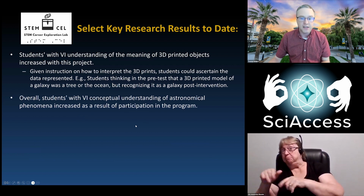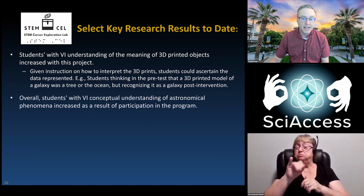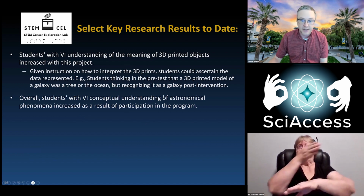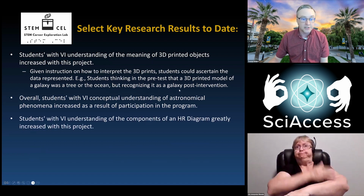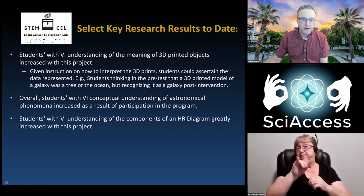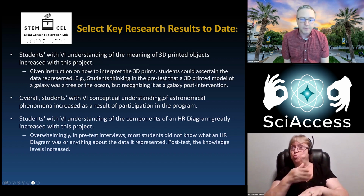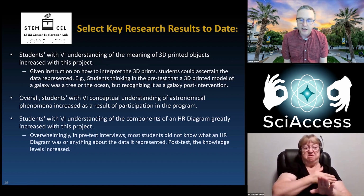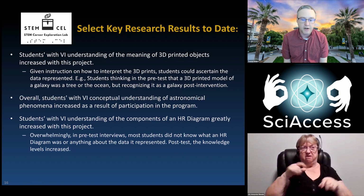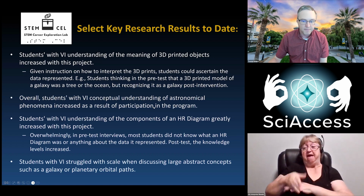Overall, students with VI's conceptual learning and understanding of astronomical phenomena increased as a result of participating in the project. Students with VI's understanding of the components of an HR diagram greatly increased with this project. Overwhelmingly in the pre-test interviews, students didn't know what an HR diagram was or anything about the data it represented, but post-test, their knowledge levels significantly increased.